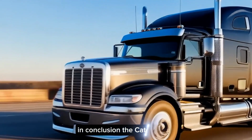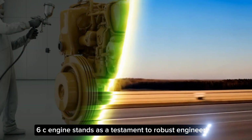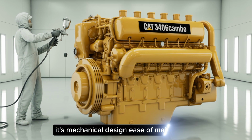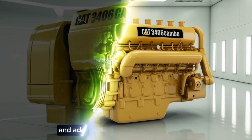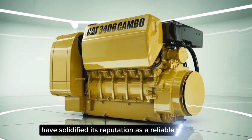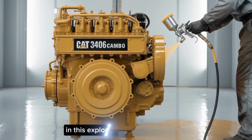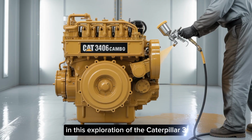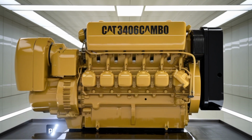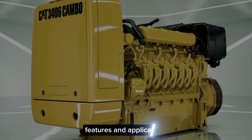In conclusion, the Caterpillar 3406C engine stands as a testament to robust engineering and dependable performance. Its mechanical design, ease of maintenance, and adaptability across various industries have solidified its reputation as a reliable workhorse. Thank you for joining us in this exploration of the Caterpillar 3406C engine. We hope this information has provided valuable insights into its specifications, features, and applications.